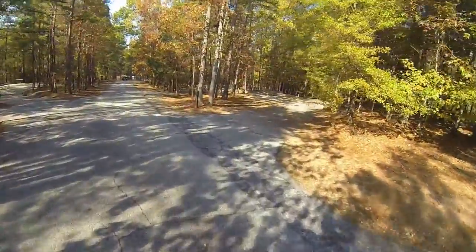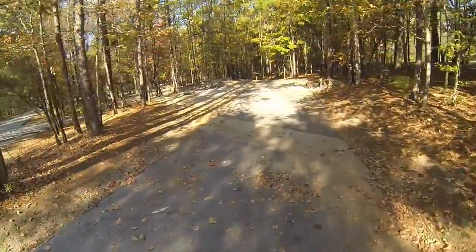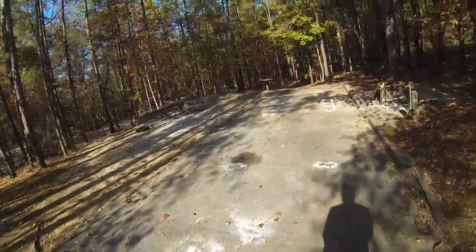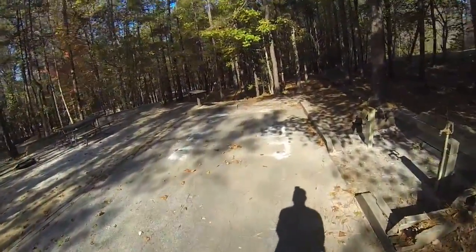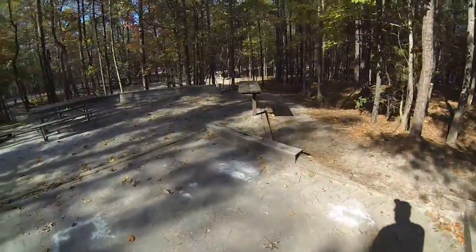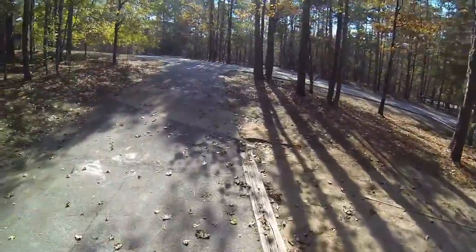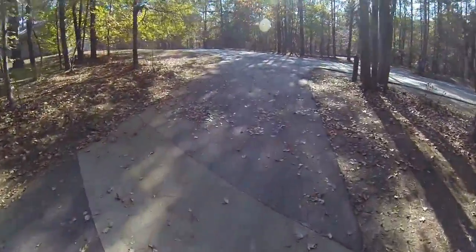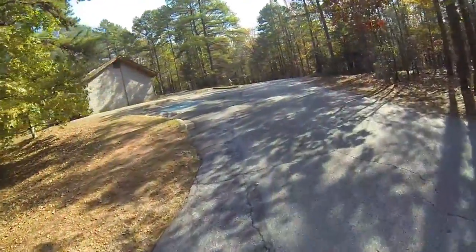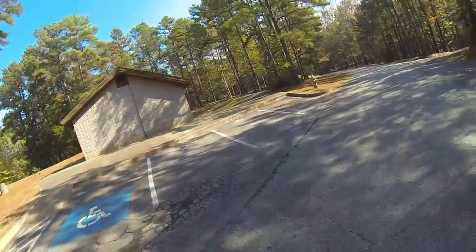Now we'll come back and look at 39, which is a back in. Downhill in. Nice living area. You know, I would worry if I had a tent and it was going to rain. But a decent sized area to put a camper. Nice looking bathhouse.